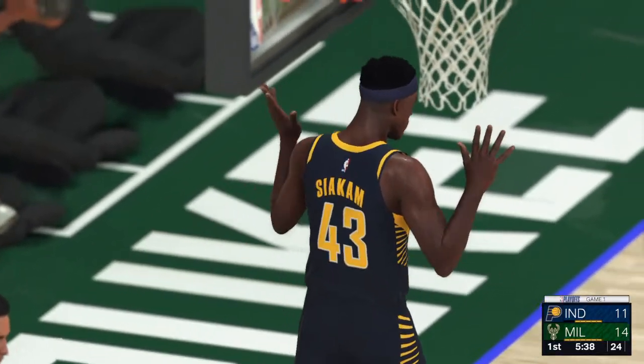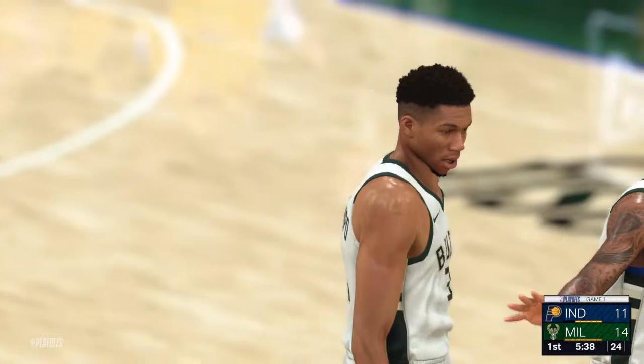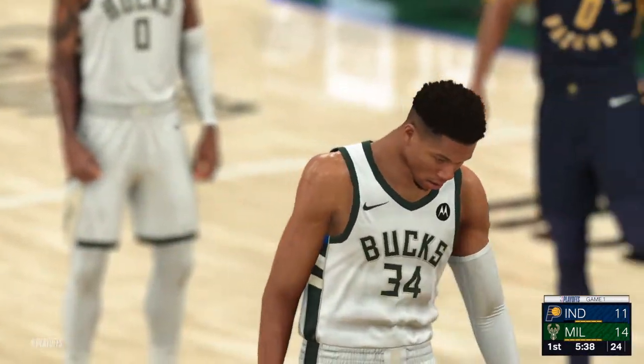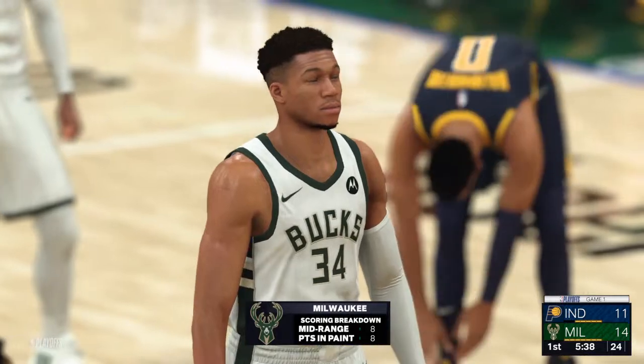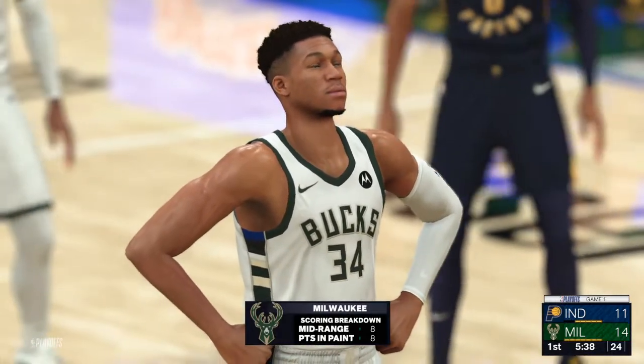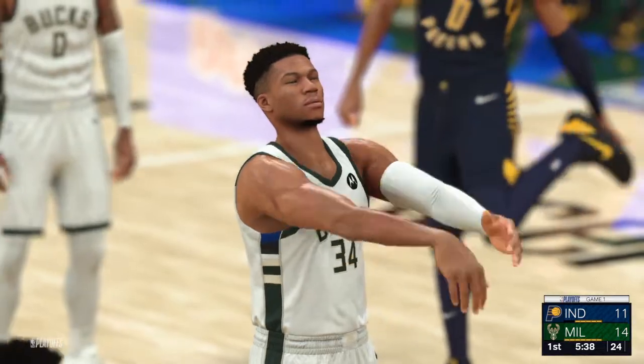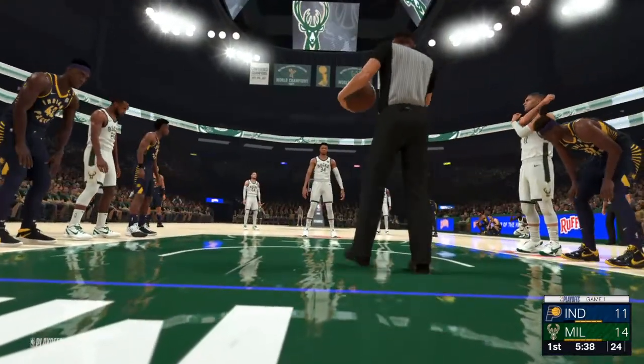And some stats here, guys. The scoring breakdown for the Bucks. They've been in rhythm from the in-between area, just keeping things simple and taking what the D gives them. Well, I want to add also the damage that has been done on the inside. It's a lot of rubble in there, but they're continuing to go right at the defense.